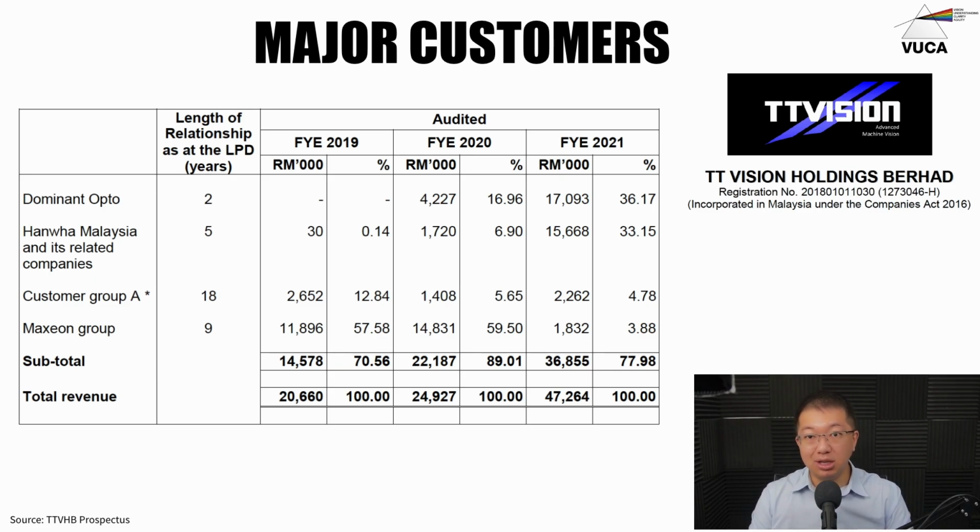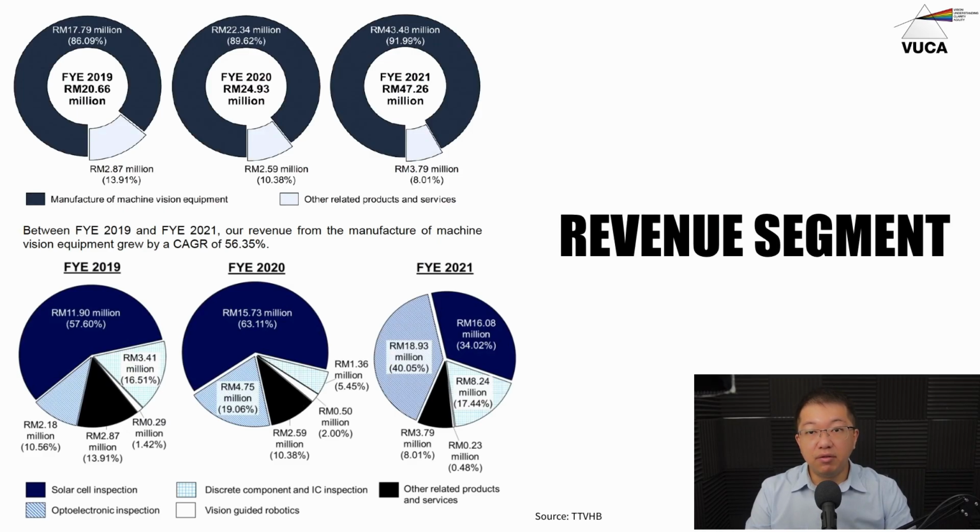Looking at their revenue segmentation, a big chunk of their revenue actually came from the manufacture of machine vision equipment, and the rest were made up by other related products and services, perhaps some maintenance work and all that. Financial year 2021, 91 or 92% of 43.5 million was actually brought in by the manufacturing segment.